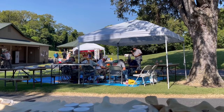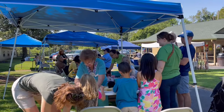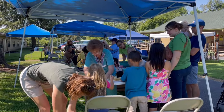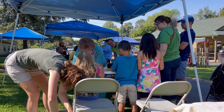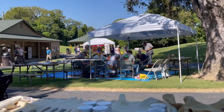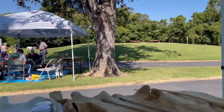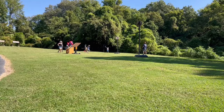We have a really good crowd going on here today. Lots of people. Everyone's sampling the crafts, doing some crafts and things, and watching the flint nappers. And there's even some folks up here doing the games, playing the games.